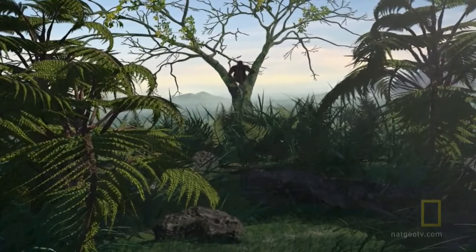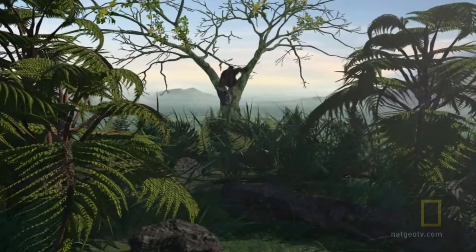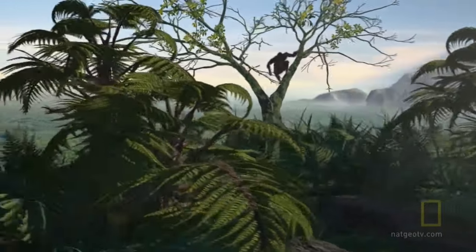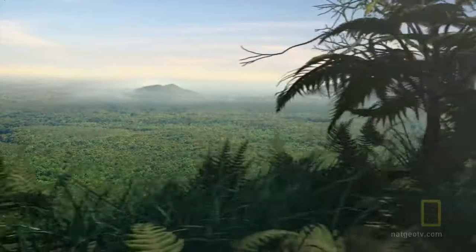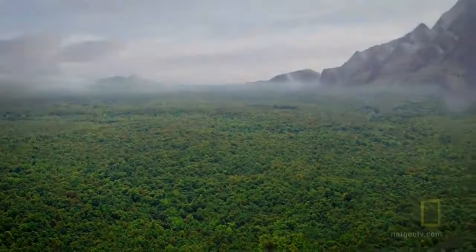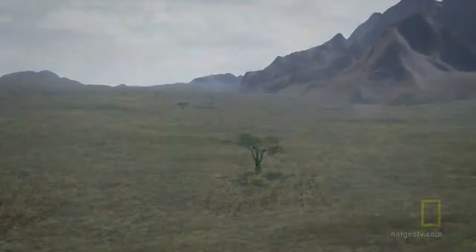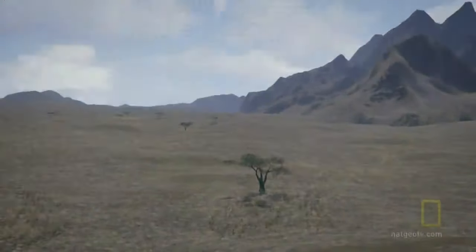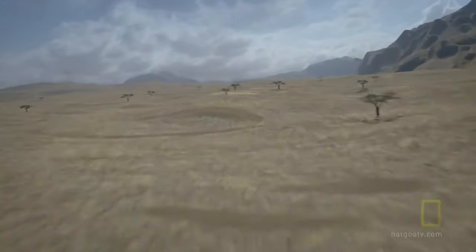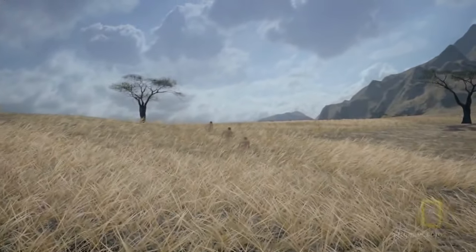This ape-like creature may stay in these trees forever, but its world is changing. The growing mountains act like a wall, prohibiting moisture from the Indian Ocean from passing over the land. It's getting hotter and drier. The lush rainforest becomes an arid savanna. The new, hotter climate changes the creatures' habitat, forcing them to search further for food.